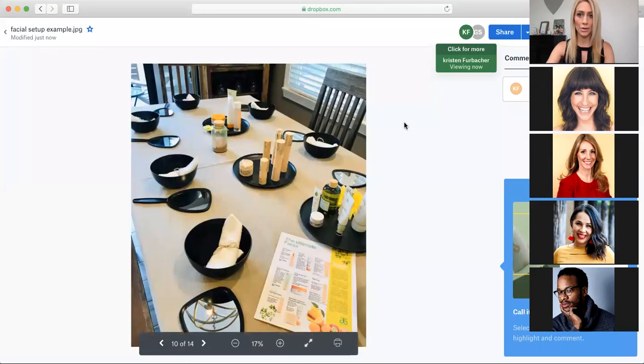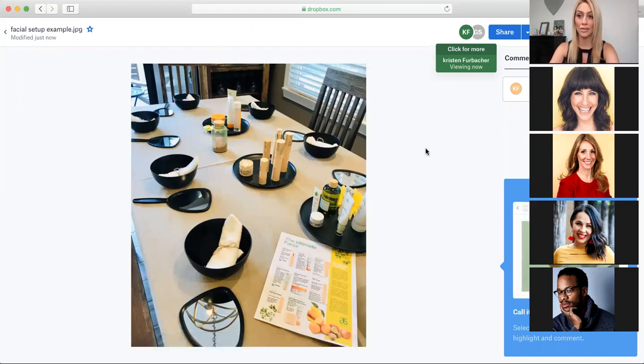I'm going to share my screen now so that you guys can see this folder and what's in there, and then I'm going to brief on how it looks and what the setup is. So let me share my screen. Okay, so you guys should be able to see this. So here is an example. This is actually from the other night of what a very simple facial party setup should look like.